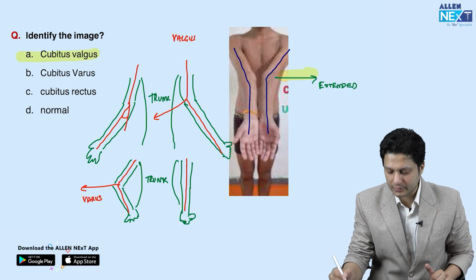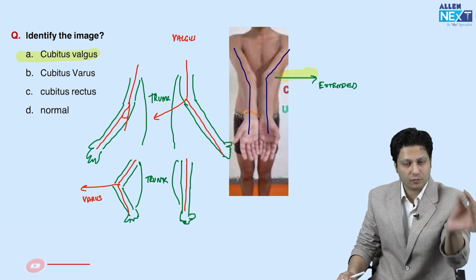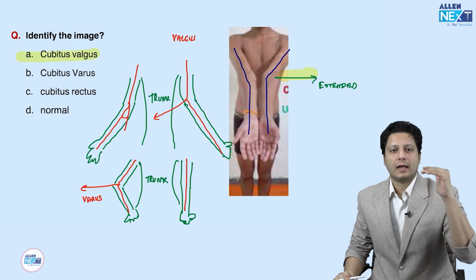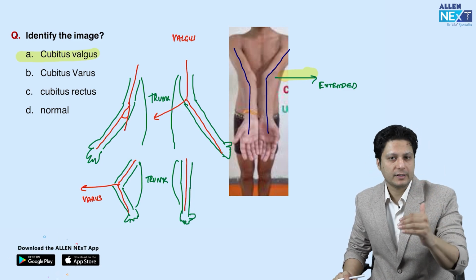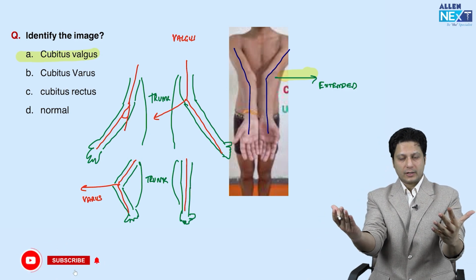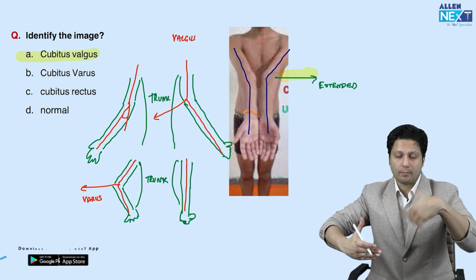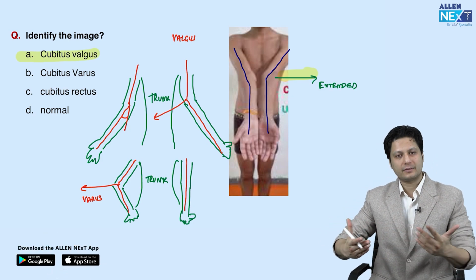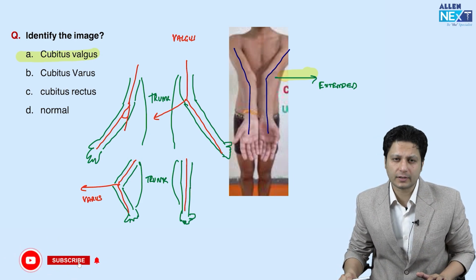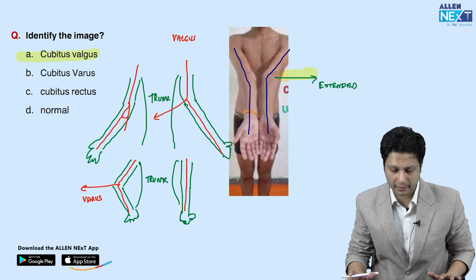So one prerequisite required in order to tag the abnormality as varus or valgus is that it has to be demonstrated only with the extended elbow. If the elbow is slightly flexed, if there is a flexion deformity of the elbow and there is an apical deformity like this, you cannot jump to the conclusion and say that this is cubitus varus or valgus deformity respectively. Hopefully everything is clear related to this question. I hope that all of you have marked this answer correctly.